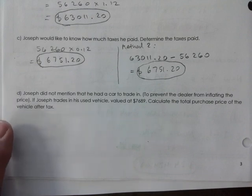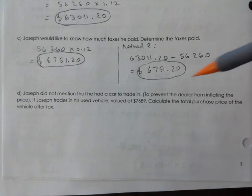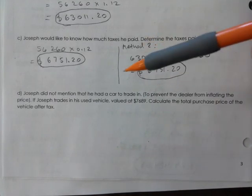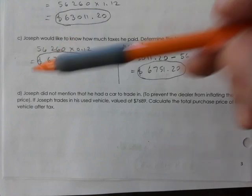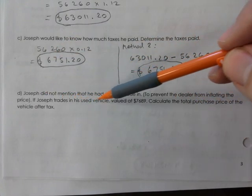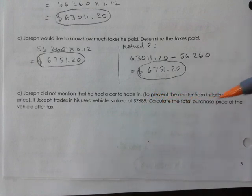Joseph did not mention that he had a car to trade in, right? Joseph did not mention that he had trade-in to prevent the dealer from inflating the price. Smart move, by the way. If they ask you, do you have a trade-in? It's like, no, right? What's the price? And then you tell them you have a trade-in. If Joseph trades in his used vehicle, valued at $7,689, calculate the total purchase price of the vehicle after tax.